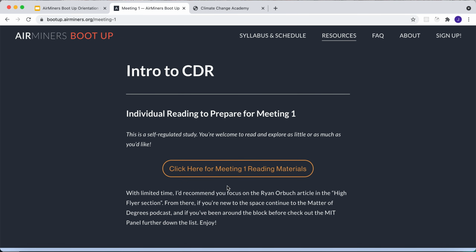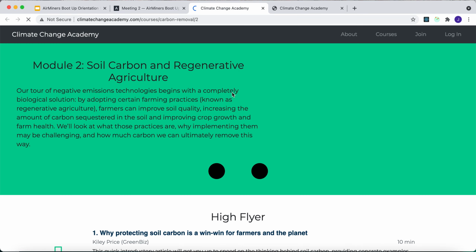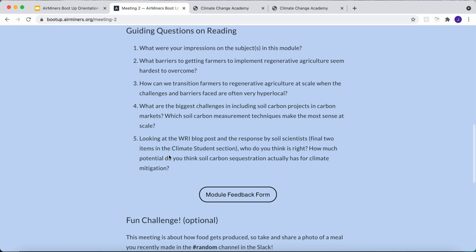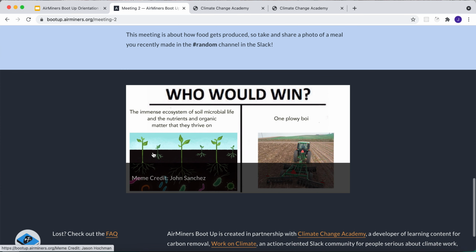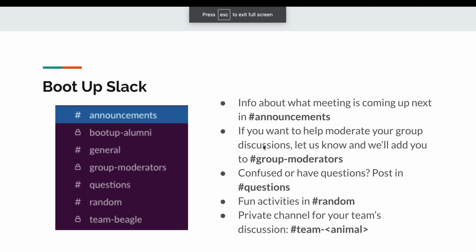And that's about it. For each meeting, you can check out the associated page on the website. So we could check out meeting 2.2, click on the big button for the associated Carbon Removal Academy content for you to go through, and then see your meeting agenda when you scroll down. Great, so going back to the slides, I just want to finish up with a quick look into Slack.